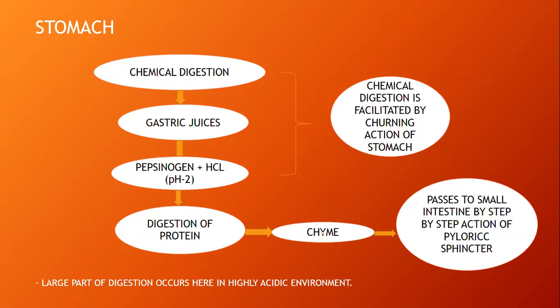It is a small part. It exits from the stomach to the small intestine, because the small intestine is a small tube. So it can't accommodate this much food at a time. So part by part, step by step, there is a sphincter, a valve-like exit mechanism. It is called the pyloric sphincter. By its step-by-step action, the chyme goes to the small intestine.